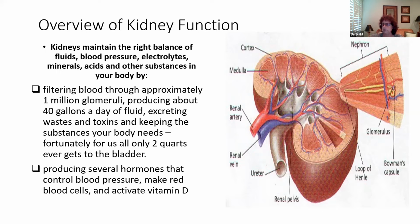The kidneys clean the blood through this process that we're going to talk about. But the kidneys also produce certain hormones that help maintain blood pressure, help maintain your red cells, and help maintain active vitamin D. Those are the big ones, which is why most kidney patients know that altered blood pressure, mostly high blood pressure, is a consequence of kidney disease.